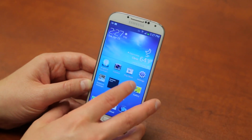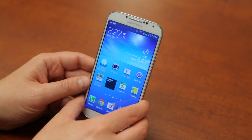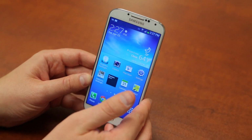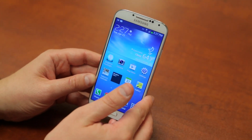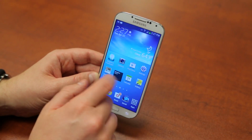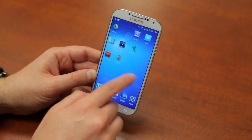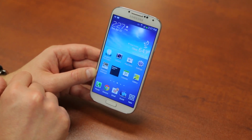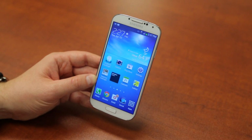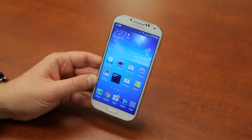So you can get this in two different versions. The US version is going to come with a quad-core processor. The international version you can get with an octa-core processor, but no support for LTE. It is a 1.9 gigahertz Qualcomm Snapdragon chip, so it's pretty fast. I mean, quad-core, octa-core. Nothing here is really optimized yet for quad-core or even octa-core. So I wouldn't get too caught up on the number of cores.